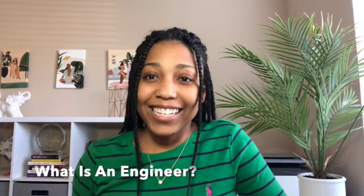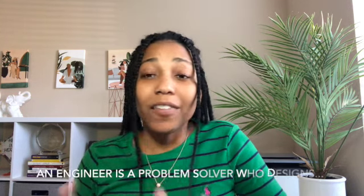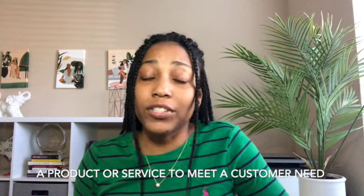So what exactly is an engineer? An engineer is a problem solver that creates some kind of product or process in order to meet a customer's specific needs or requirements. This customer can really vary. This could be the engineer or inventor with specific needs that they need solved selfishly. This could be for mass production, or this could be for a specific customer with a specific problem that needs to be solved.